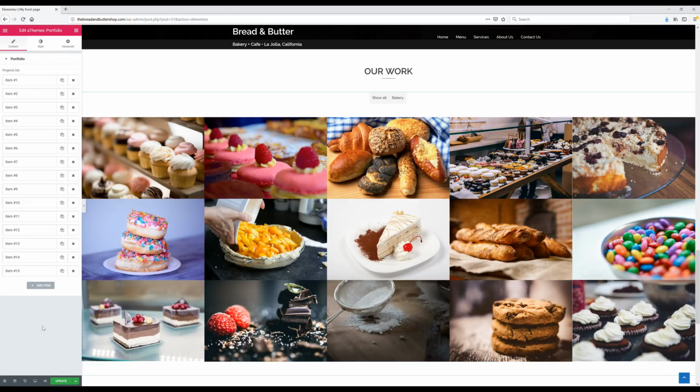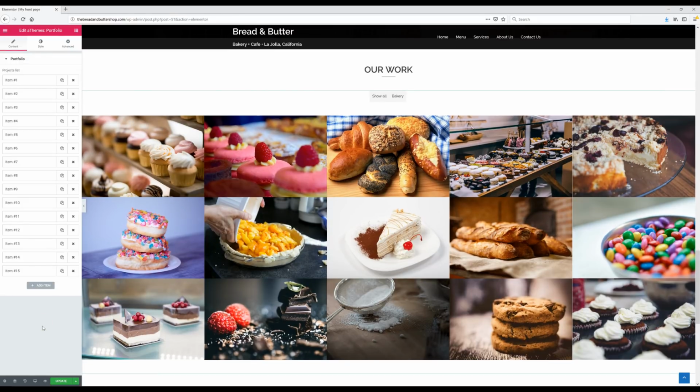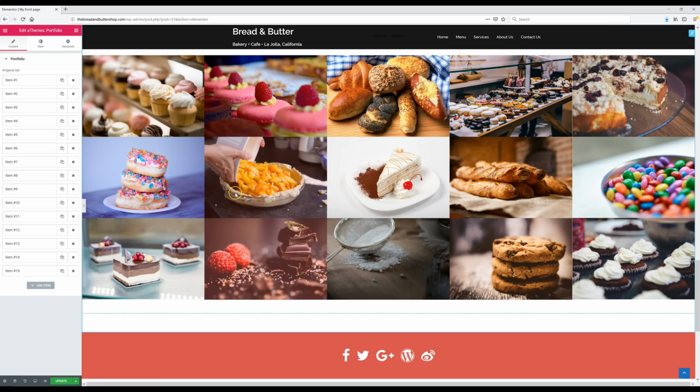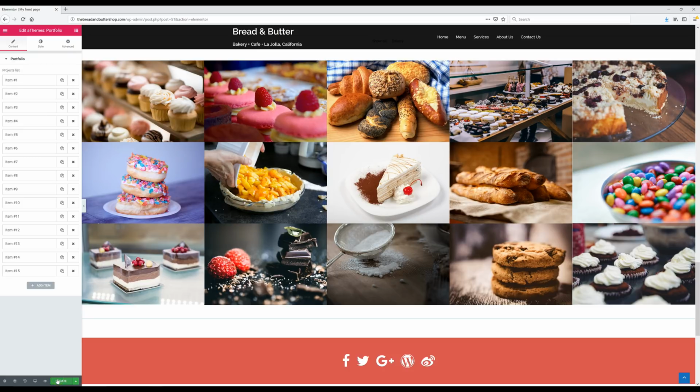Alright guys, so I just uploaded all my images. I actually added 5 more images for a total of 15, and this is how it looks after that. So now what I'm going to do is click on Update here just to save everything.